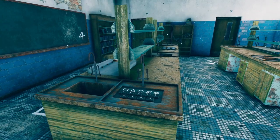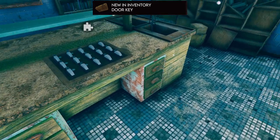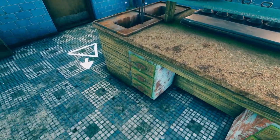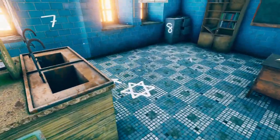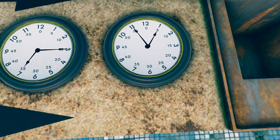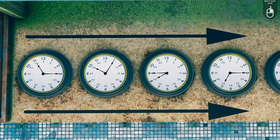I have no idea what that means up there. We have a key. Oh Lord, no, help me. No, I'm so bad at these. Because I have to remember which ones turn on and which ones turn off, and I'm terrible. What's this mean? We have 250. No.